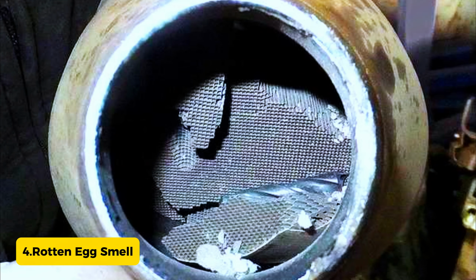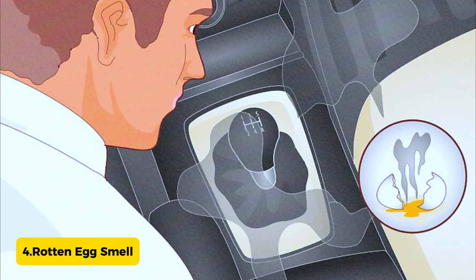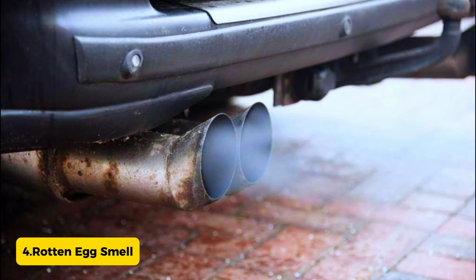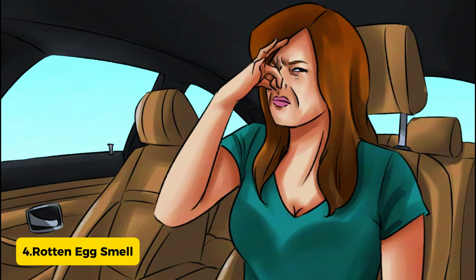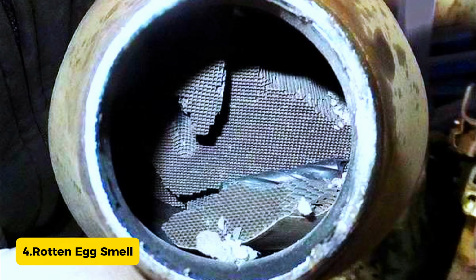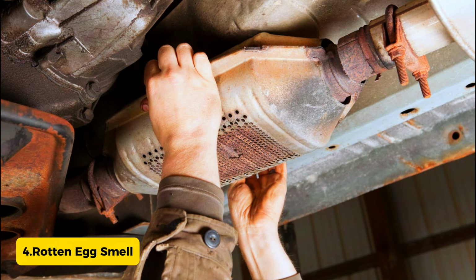Next, if you're having catalytic converter problems, you'll frequently notice the smell of rotten eggs or sulfur coming from your exhaust. Driving around with unpleasant-smelling, harmful gases pouring into your cab can leave you with health problems or lightheadedness while driving, both of which are potentially fatal issues if your catalytic converter problems reach this stage. It's essential to replace the component immediately.